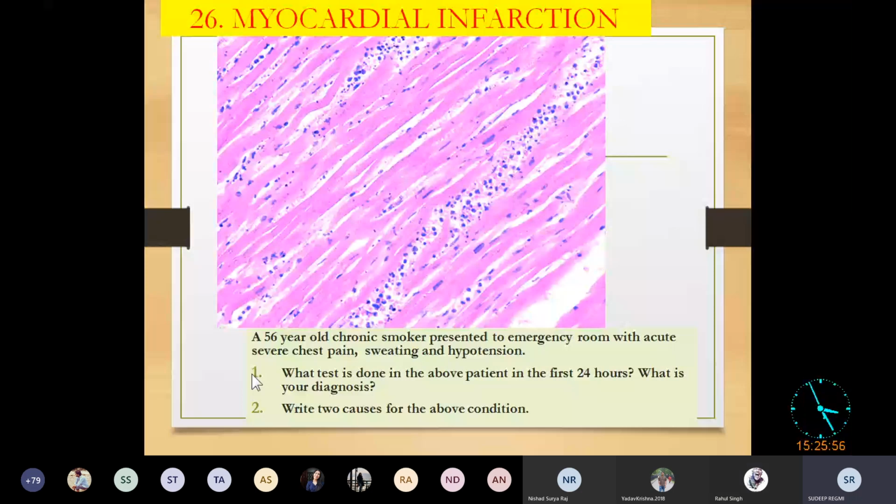And what is your diagnosis? The diagnosis you all know: myocardial infarction. Right, two causes for the above condition. So what are the two causes? Atherosclerosis, smoking. Very good. One is atherosclerosis. Don't write atherosclerosis and smoking because they suggest the same etiology. The other is thrombosis, embolism. Ventricular aneurysm? You have gone too far. Just tell atherosclerosis and thrombosis. This will be enough.